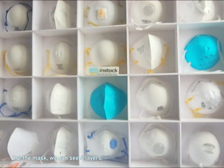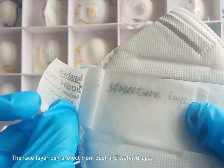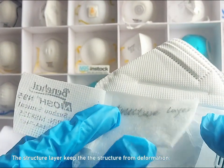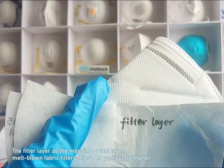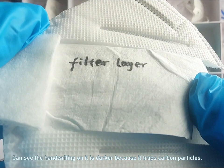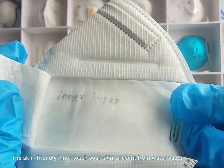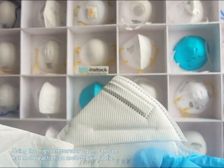Cut the mask, and we can see 4 layers. The face layer can protect from dust and water drops. The structure layer keeps the structure from deformation. The filter layer is the most important layer, melt-blown fabric that filters 0.3 micron particulate matter. You can see the handwriting on it is darker because it traps carbon particles. The skin-friendly inner layer touches your skin and prevents water vapor.